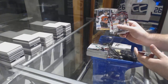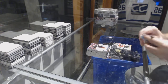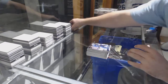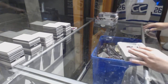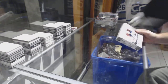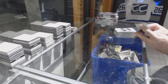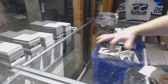Canvas veteran of Brian Propp for the Philadelphia Flyers. That's kind of cool. And a canvas of Eric Staal for the Minnesota Wild. Those legend ones are not easy to get, so good job on that one. Artifacts. Wee, that's a nice start.